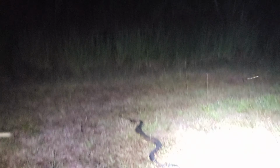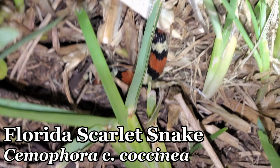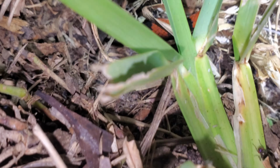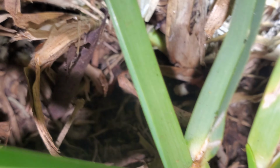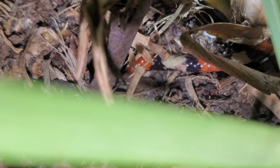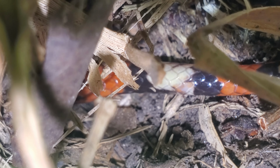into the habitat. Well, this is a Florida scarlet snake that it's burying itself underground. There it goes into its little hole. These guys are fossorial. And it's our third snake of the night. Here, let me get in a little closer so you can see. Really cool.